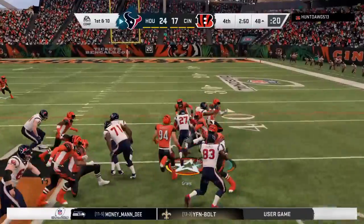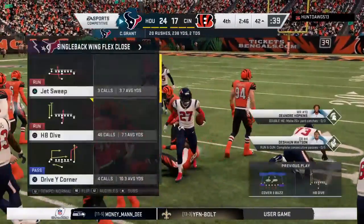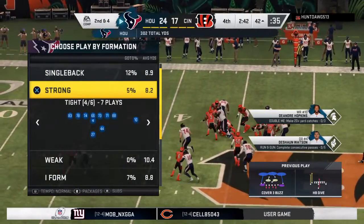They'll run on first down. It's Grant, and this time he's able to take it down to the 42. He'll get a nice chunk there on the first down run, and it's 2nd and 4.